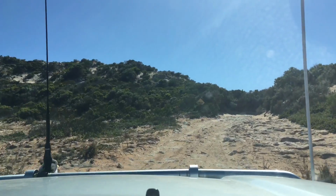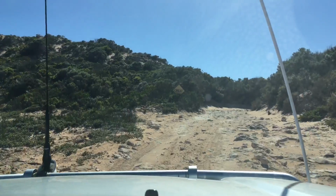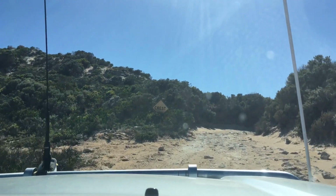Anyway, guys, that's some sand driving tips for you. This is the first hour of our morning heading from Robe to Beachport.